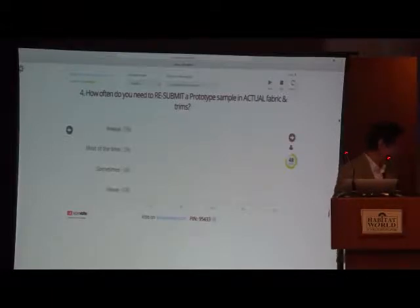You mean before an order is placed? Before an order is placed. Some customers will want it, some won't, depending on what business it is. If it's a retailer, he'll want a proto. At some point you have to see. Before order placement, though, most of the time. Post order, always. You always submit the actual quality.